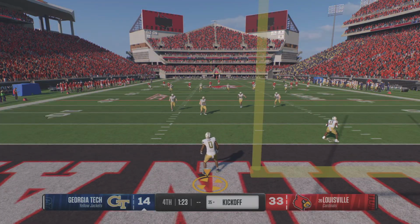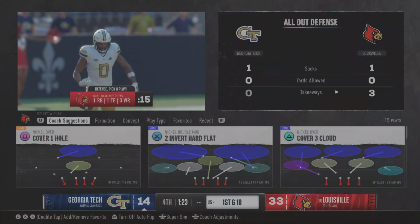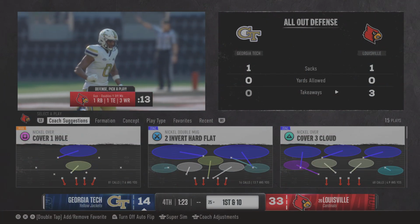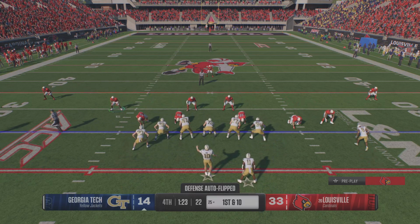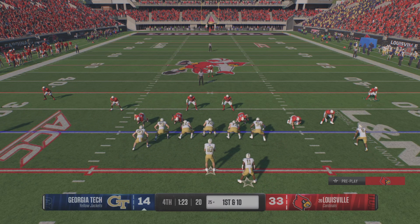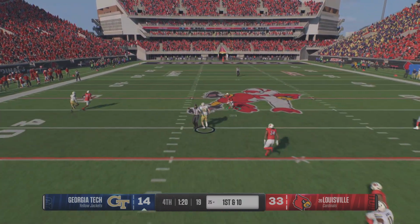33, Georgia Tech, 14. And they desperately wanted to attempt a return, but decided not to. Instead, they'll take the touchback. The rambling wreck offense rolls back onto the field. The deficit is large, hope is fainting, but they'll try to finish strong.